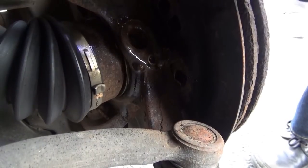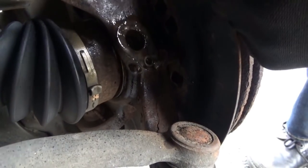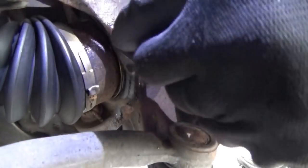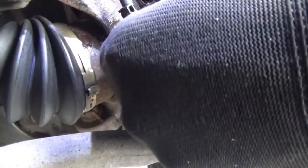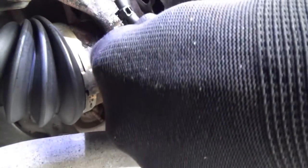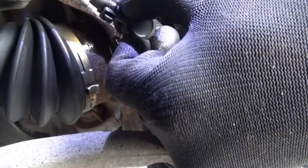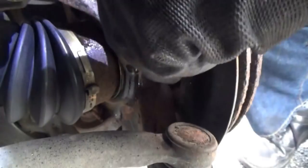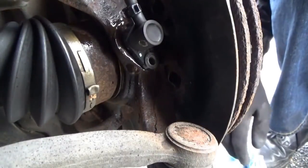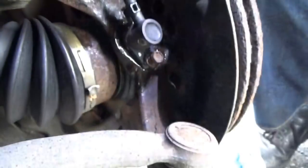So, like I said, I've never seen this particular problem on a Toyota vehicle, but it does happen. And I don't see any O-ring on here, so I think it just kind of sits in here and hopefully it's gonna be happy. And then once we bolt this in, bolt that guy in.